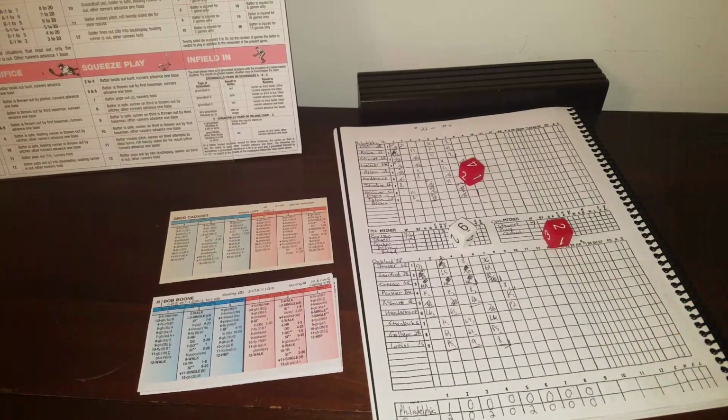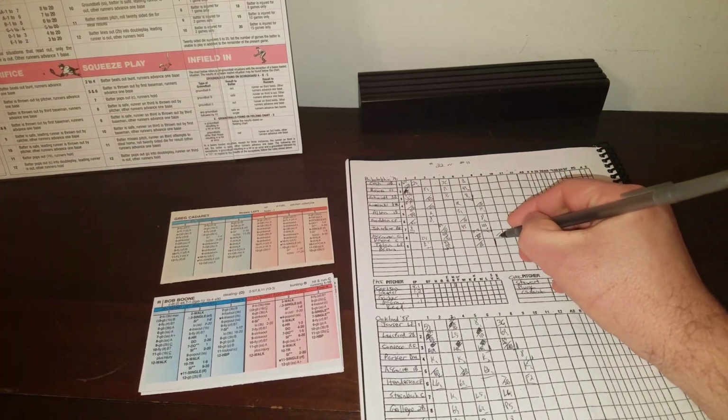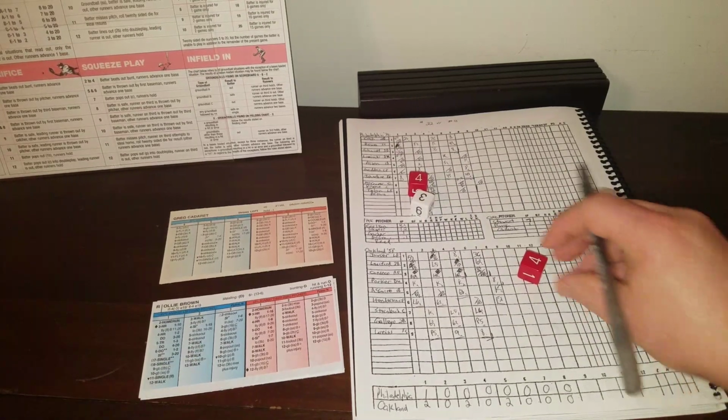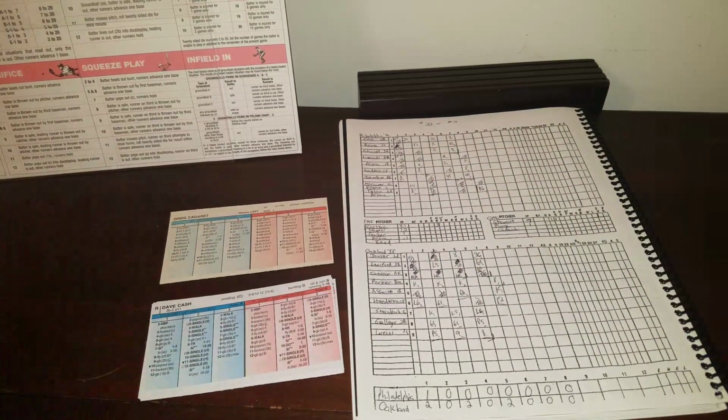Cadaret leads things off here against Boone. 6-6 against the righty. That's a base hit to left field for Bob Boone. So Bob Boone, a leadoff single. And that will bring up the aforementioned downtown Ollie Brown. 3-8 against the lefty. He's going to pop to short, handled by Walt Weiss. 1 away. Takes us to the top of the order for Dave Cash.